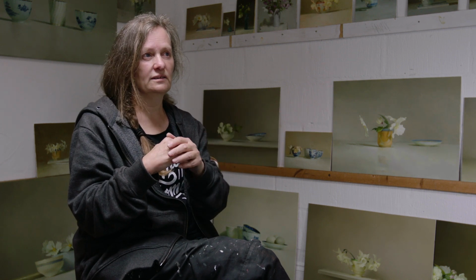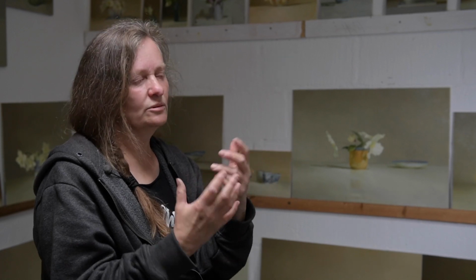So those first paintings, I will have learned something from what I did then. I will have thought about how to do that differently. I would have been led by, the light's changed, I want to explore that kind of light, so that'll take me to the next painting. And then that whole evolution has gone on to what I'm doing now.